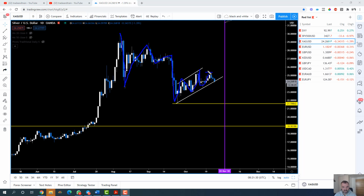Last week we failed to take out the previous highs here, and now we've seen an initial selling of silver, and we're retesting the ascending trend line or bear flag on the higher time frame. So our expectation is if price breaks this trend line, we'll be looking for continuation down towards at least 21.5 and then potentially even lower down towards 20.